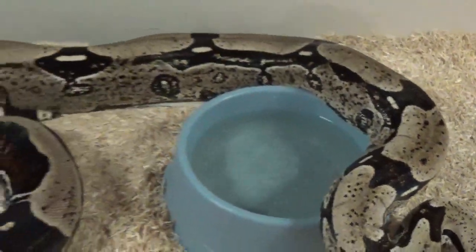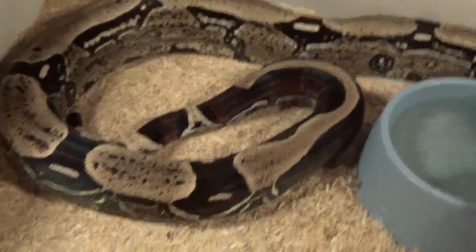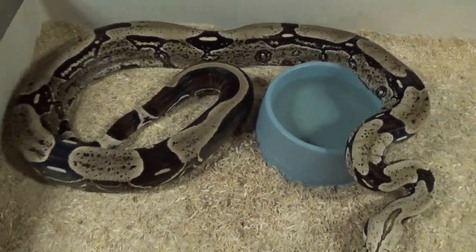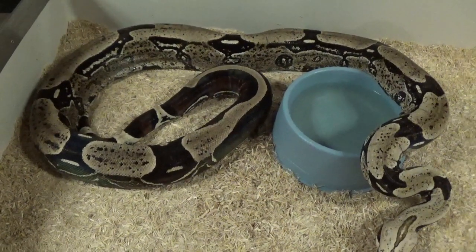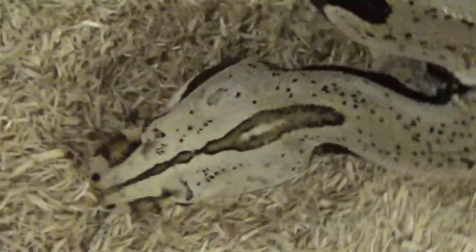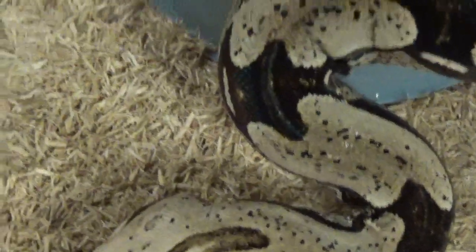He has got a beautiful pattern to him. Nice big old striped tail. He's just a big puppy dog. I acquired him when we were down at the Reptile Expo in Daytona, Florida, a couple years ago. He's been with me ever since. He's one of them animals that has just that real big, thick head. He's just got a big old Rottweiler head on him. Beautiful pattern.